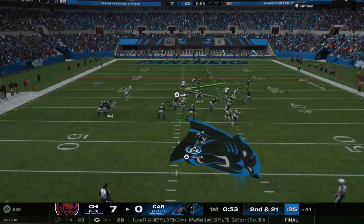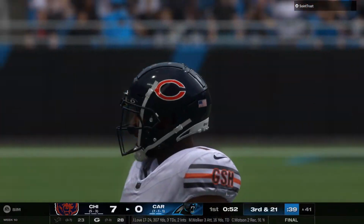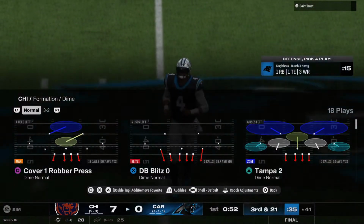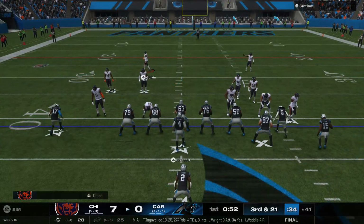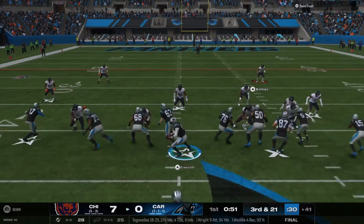Now it's a bootleg with Prescott. On the throw, led him too much that time. It's incomplete. Well, anytime he reads man coverage, I don't think it's going to be the only time he'll try and hit that route to the outside in this game. He'll test the perimeter, but that time they were up to the challenge.